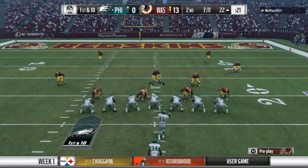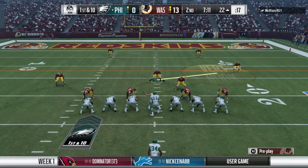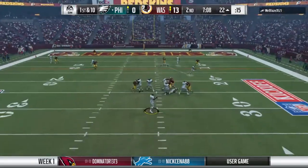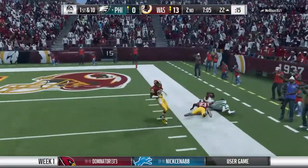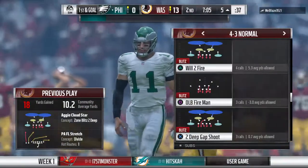So the D-line's going to spread out. They fake the give. Now Wentz, and he finds a man on the crossing route. Another big hitter there. This one good for 18.